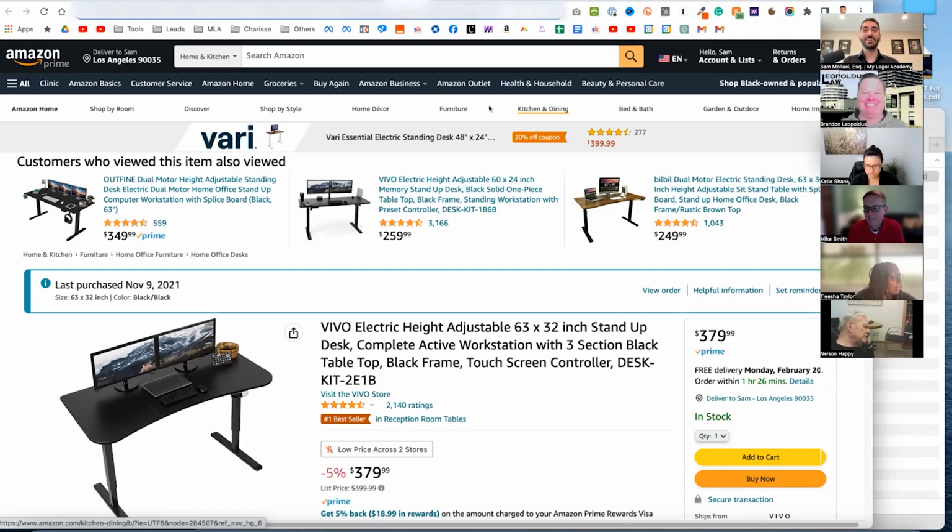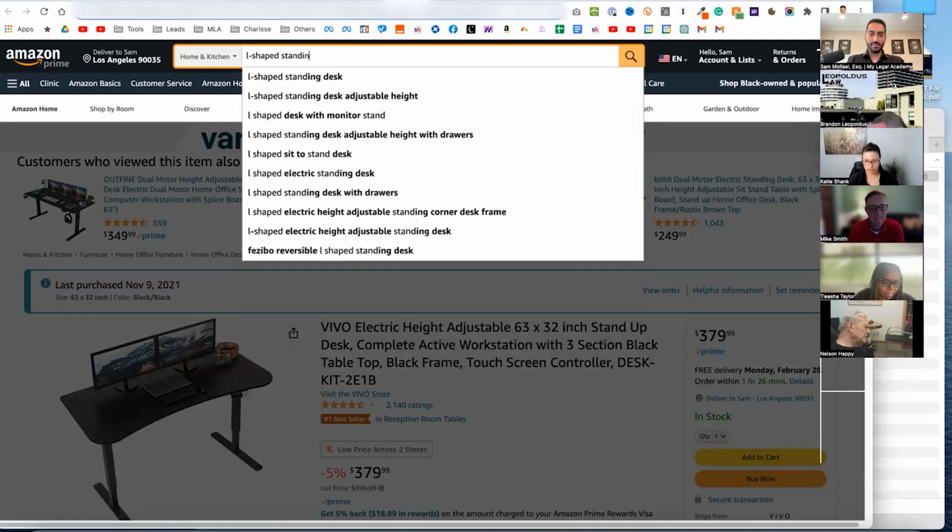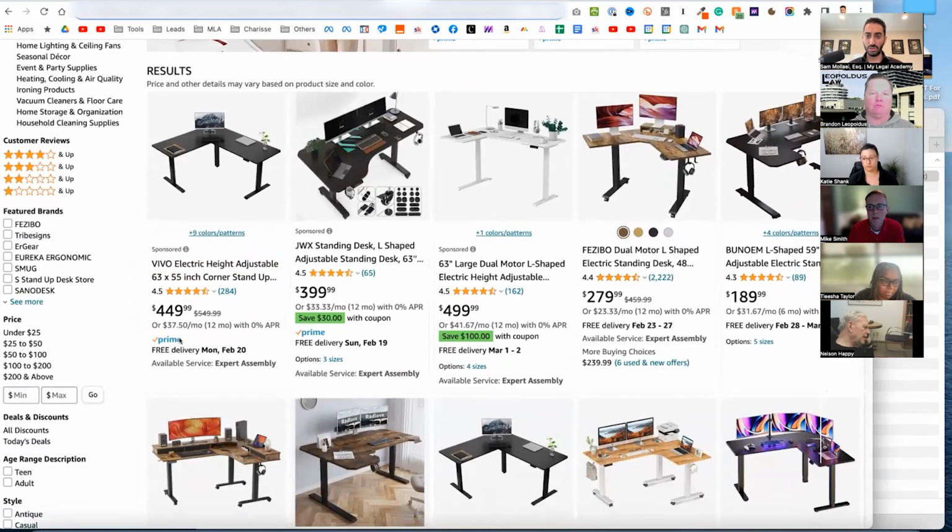It says, I've been trying to find a good U or L standing desk if anyone has a recommendation. U or L-shaped standing desk. You'll find some. Honestly, it doesn't matter which one you get. As long as it has good enough reviews and it's electric, you need to look for it. And then just make sure you get the right size. Just get the biggest size you can get.